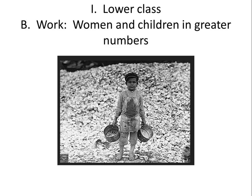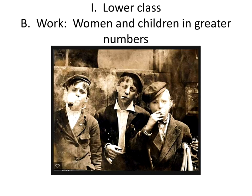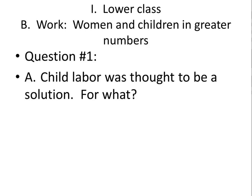This guy is a shrimp picker. Here's some young boys that are maybe working in a coal mine or something. Here's some kind of tough boys and they're selling newspapers. So question one is going to be two parts.